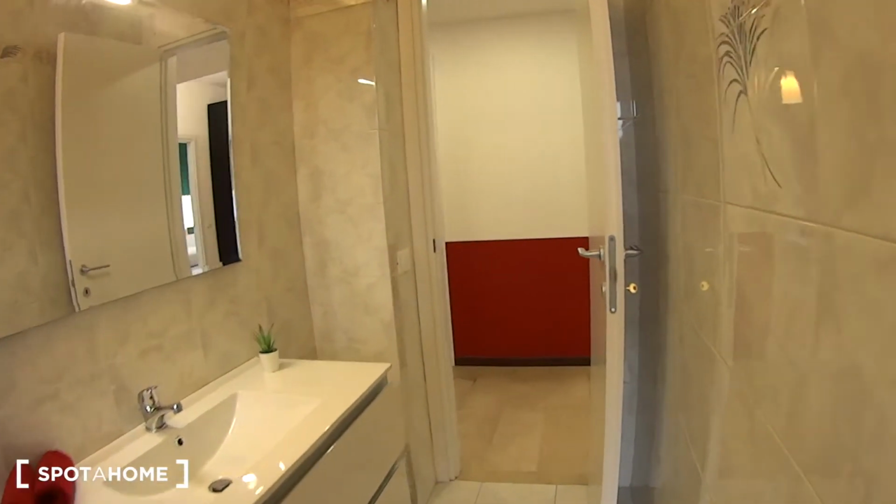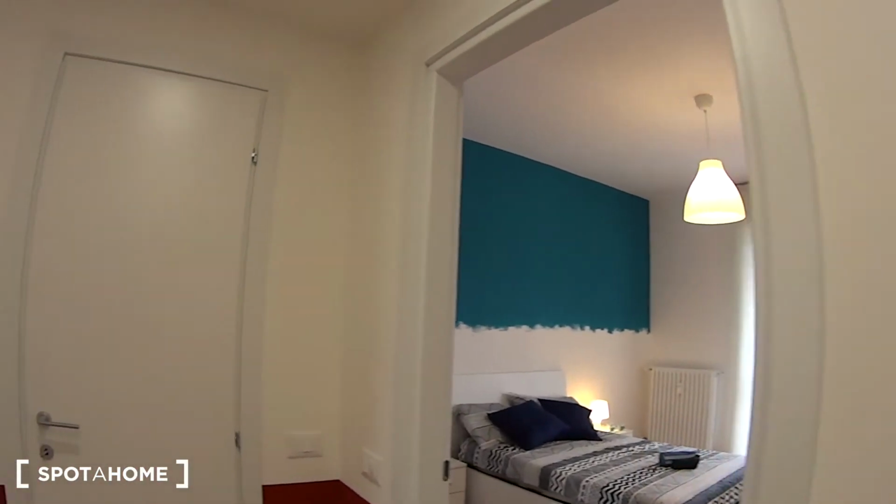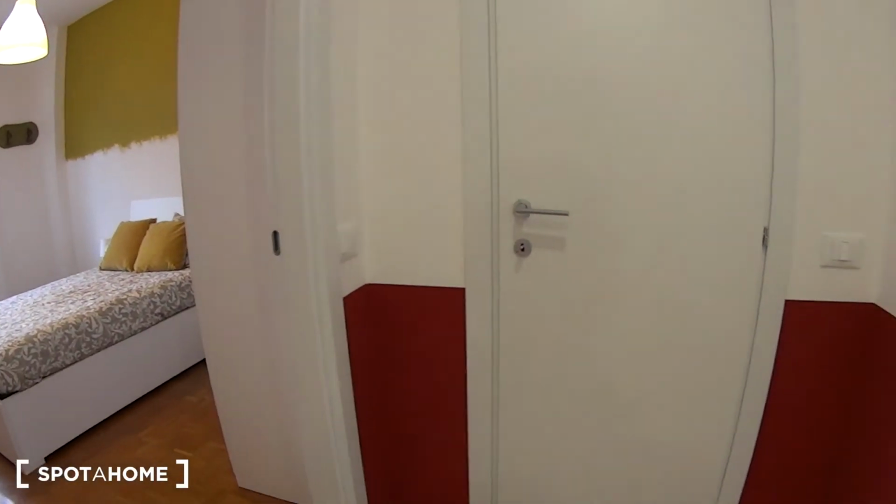So overall a very stylish, modern and colorful apartment, super luminous too, and very conveniently located just along Viale Monza, with the underground line number 1 just out of your doorstep.